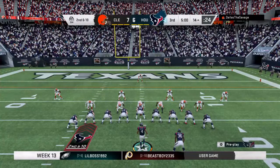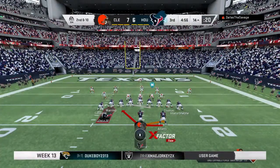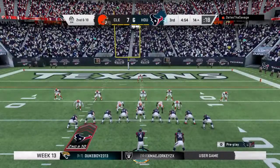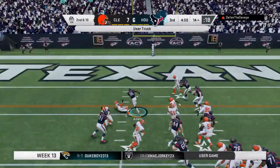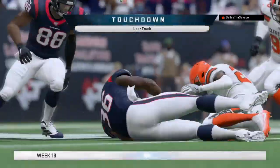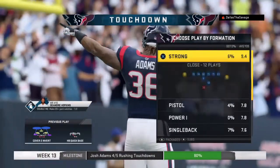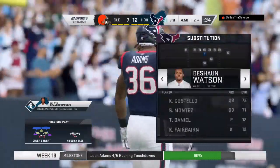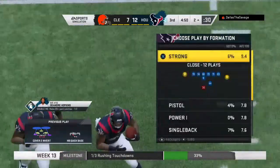And didn't we have a discussion with their staff about wanting to get the backs more involved in the passing game? Huge emphasis for this game, but obviously the defense had other plans and really made a nice play. And he'll take this one in for a Texans touchdown. Josh Adams, his 6th touchdown of the season, and the Texans have taken the lead.